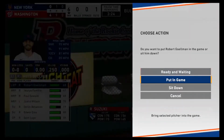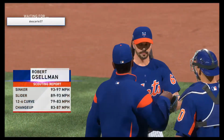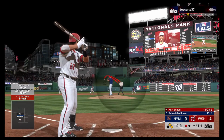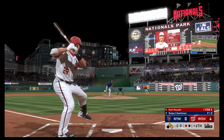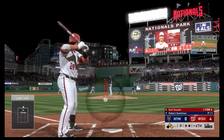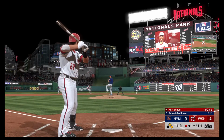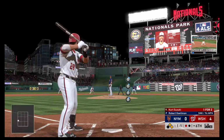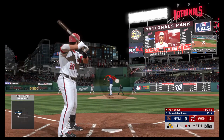Now batting, the catcher. Robert Gesellman takes the mound to try to get out of this mess. There are 2 on with only 1 away. To the plate now, Kurt Suzuki. As the first pitch here is a bit high, it's ball 1. He's working on a 1 for 2 game so far. A ball and a strike to count to Suzuki. Runners are at first and second with 1 away.